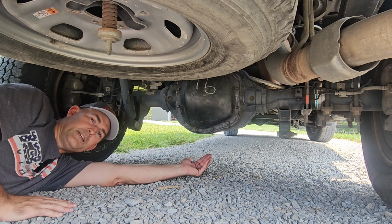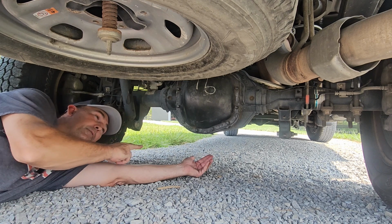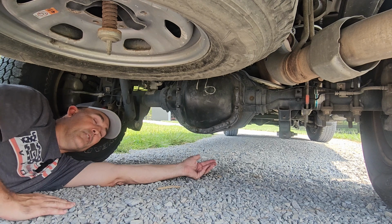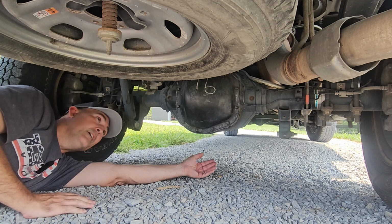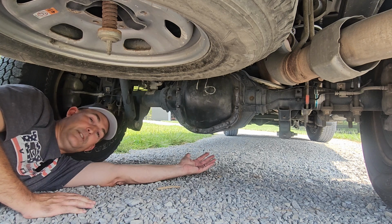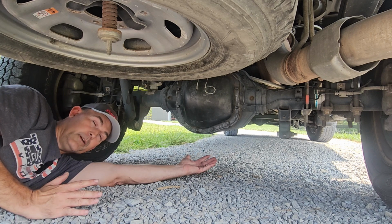I greased the only two grease zerks that are on these F-250s, up there in the front on the half shafts. The U-joints in the axle shafts actually have grease fittings on them. But those are the only two grease fittings on this entire truck. So there's really nothing to keep lubed up.